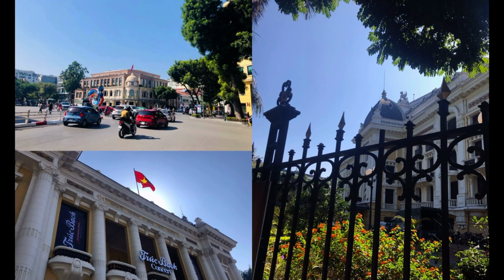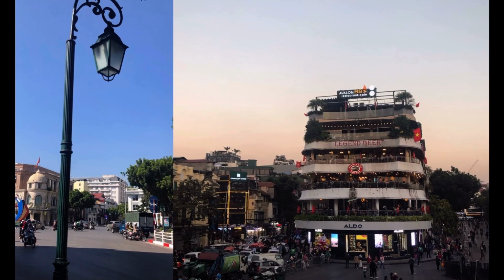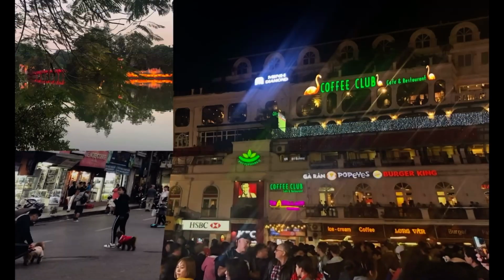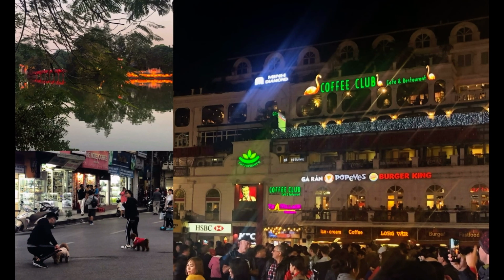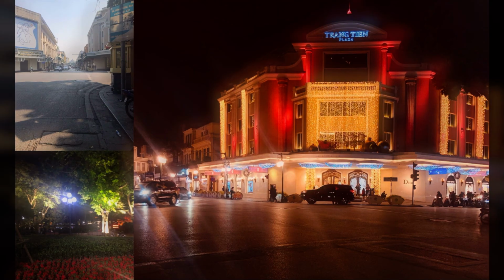The Hanoi Opera House is a beautiful piece of French-influenced architecture. Though it does not offer tours, you can still see it by attending a performance there. And the iconic square is the convergence of streets named after what they sell. Why? We'll let you know towards the end.